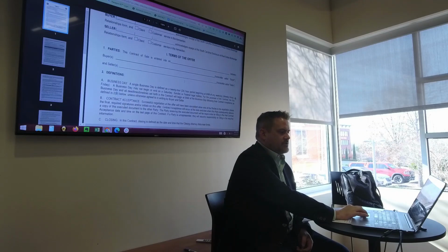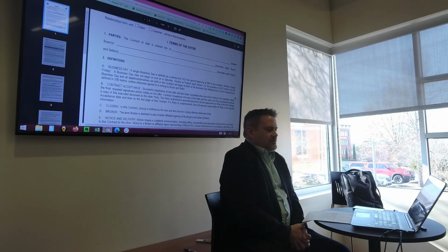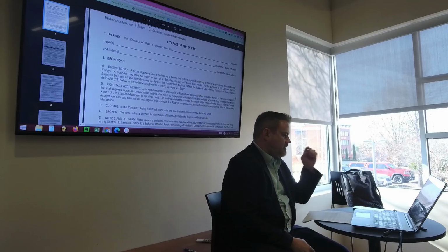All right, so terms of the offer. This is where we write on that first blank the date, or it'll be there for DocuSign. We put in the date that the contract of sale is entered into between buyer and seller. And this is where we want to put the buyer's full name and the seller's full name. If there's an LLC or a trust involved, we want to put those names and have those documents available.